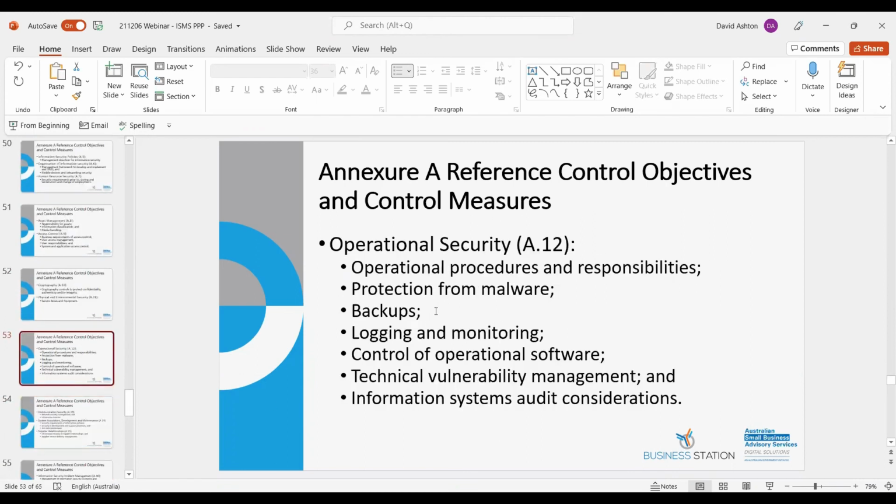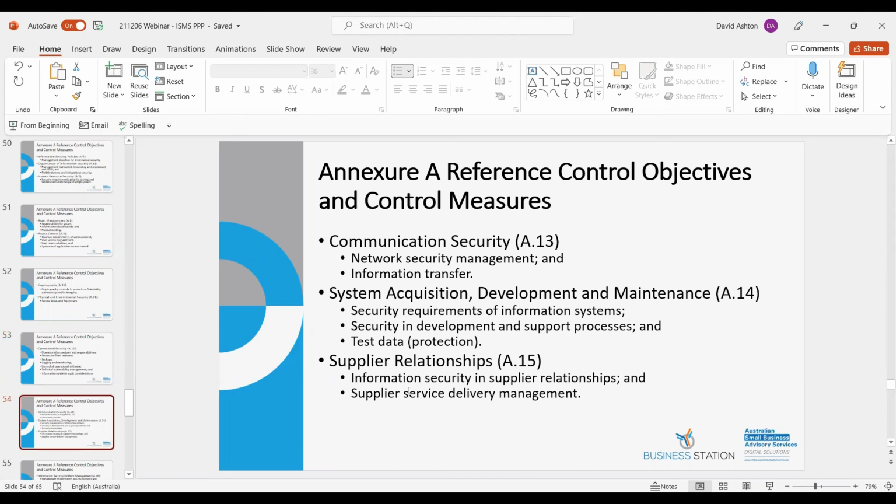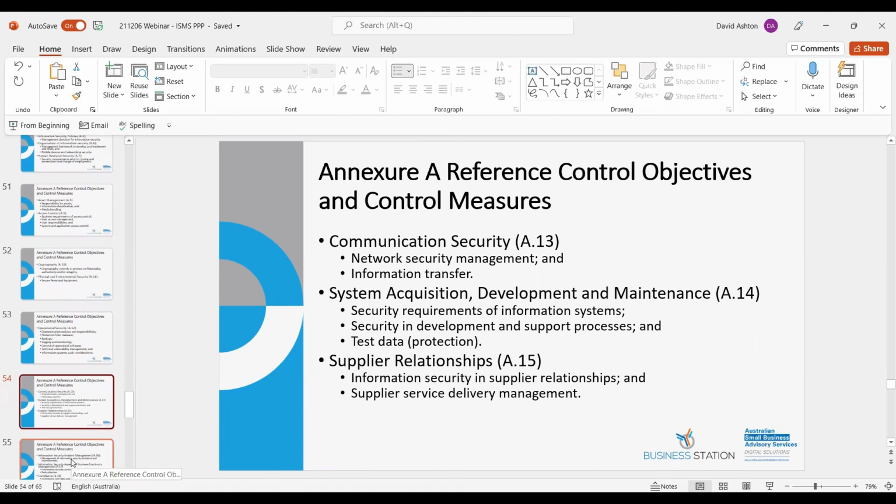Operational security. So that's how you actually go about the management of your IT system, really, and your ICT system to give effect to protecting business information. Communication. So how you communicate and the measures that you put in place to protect the communication of information. Acquisition development, so purchasing of IT systems, hardware, software. And then your supplier relationships, so ensuring that any agreements that you have with third parties make reference to protecting business information and compliance with your policies and procedures. They'll no doubt have similar clauses around the access and management of their systems as well.